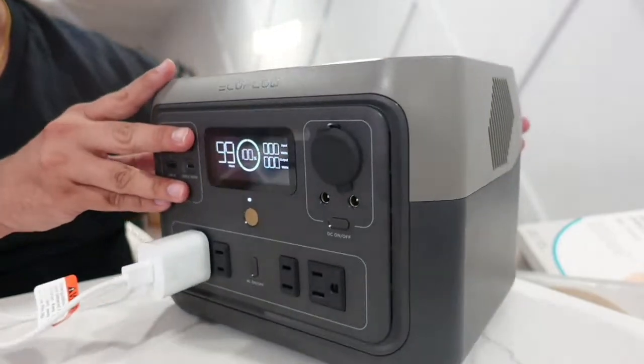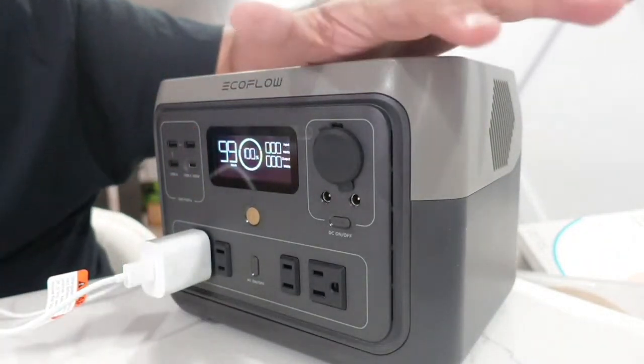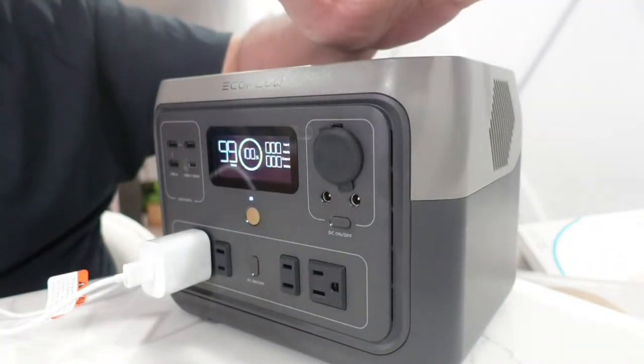So absolutely love this thing. I believe every household needs to have some kind of power station in their house. You just never know when you're going to need it. Whenever we hear of a big storm that's approaching our area, we normally just put it on the charge. We just put it into the wall, plug it in, just have them all going, just in case we need it.